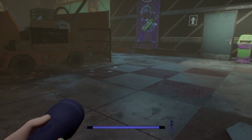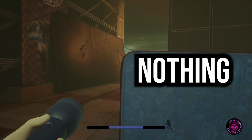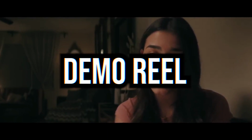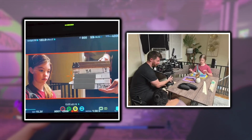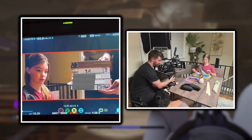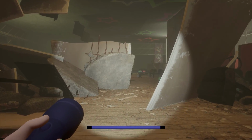Now, the thing about this scene that you might have already noticed is that both Abby and Max look absolutely nothing like their actresses Piper Rubio and Kat Connor Sterling. And the reason for this is actually because this is what is called a demo reel. Or in other words, as we could see in some behind the scenes shots, the creators for the film were simply just testing these shots for the movie to sort of get a vision or idea for what the film will end up looking like in the final product.